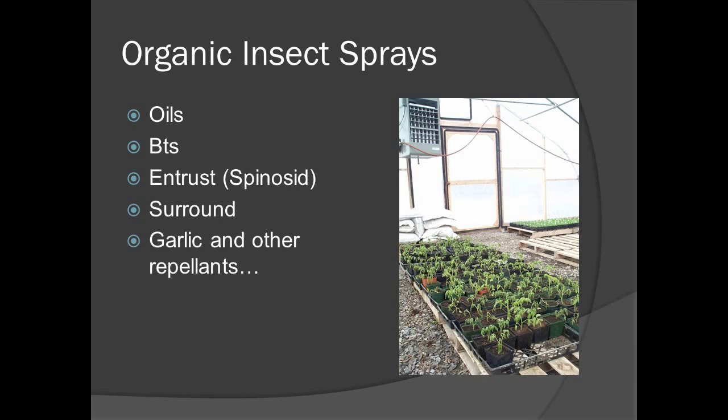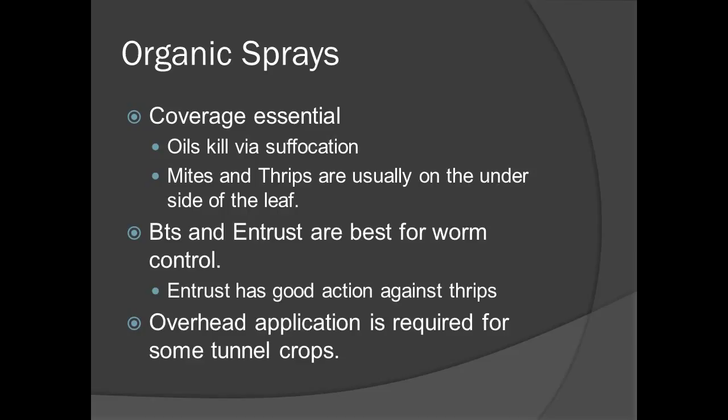A little more on the organic sprays. Again, look at the OMRI list. But oils work very well. They kill by suffocation of the insect pests. Remember, the mites and the thrips, most of our insects are on the underside of the leaf, so you're not going to be able to go through with that hand spray and just spray on top. Again, we're going to have to bend over, get down underneath there, and make that application to get the coverage on the underside of the leaves as well.